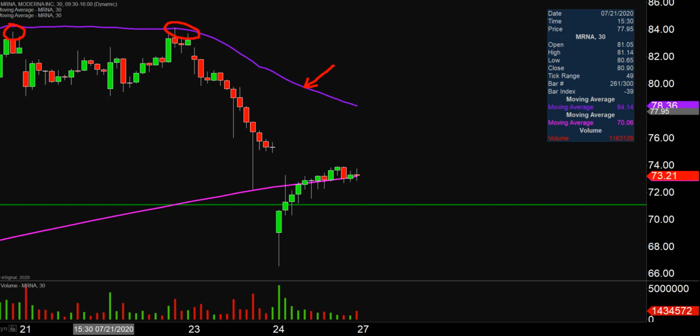But all in all, any way you look at it, nice bounce today. Now it's just the question of can the price build upon this bounce next week.